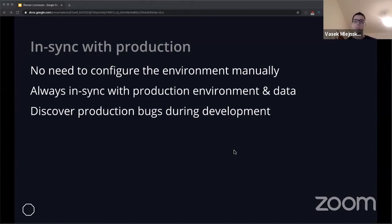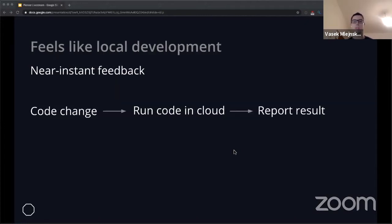A front-end developer, for example, can even directly connect to the backend developer's environment and integrate a new API endpoint as it's being developed in real time. We make sure you find production bugs during the development and not after the deployment. But it still feels like if you were developing locally. Every time you change your code, we automatically push the changes to the cloud, run the code, and give you back the result. And the feedback is near instant.